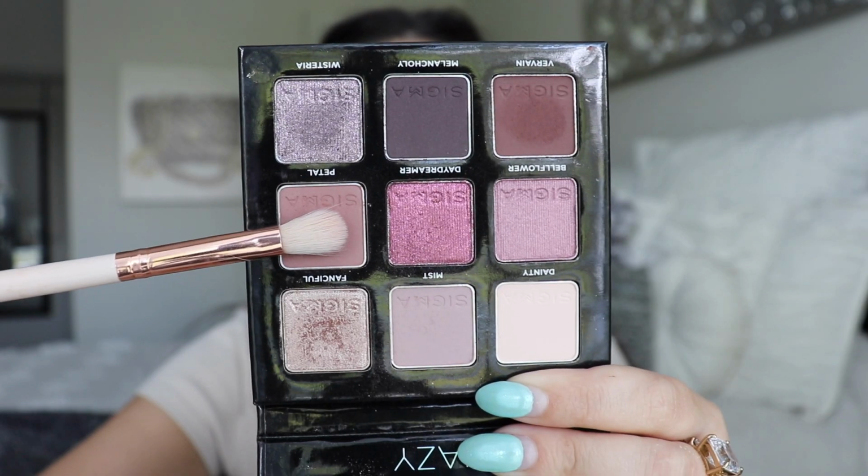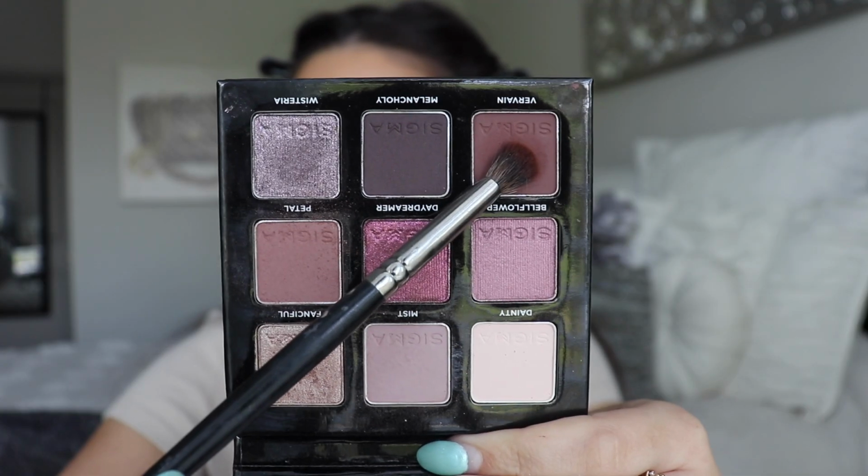So next, with a slightly smaller fluffy blending brush, I'm going to take this shade right here called Petal, and I'm going to stamp it on the outer corner of my eye. And once all the pigment comes off my brush, I'm going to start bringing it into my inner corner with some windshield wiper motions. So I'm just going to stamp, stamp, stamp, and then throw some windshield wiper motions into the crease to help blend it all out. And if you ever feel like you see any harsh lines in your eyeshadow look, go back in with the first fluffy blending brush that you used and the first eyeshadow shade, and then just lightly dust all the harsh edges away.